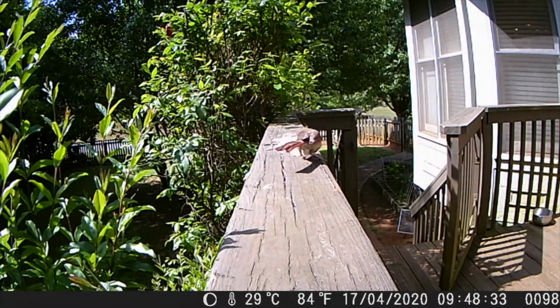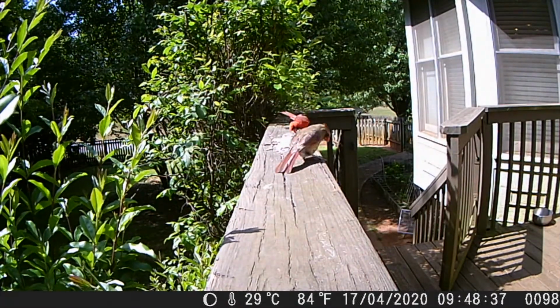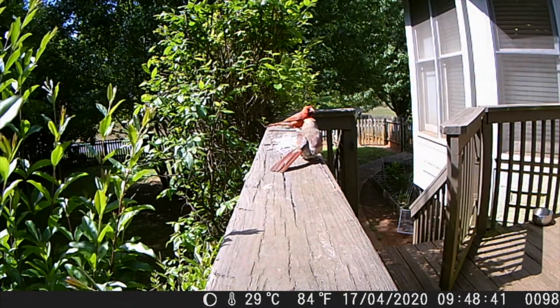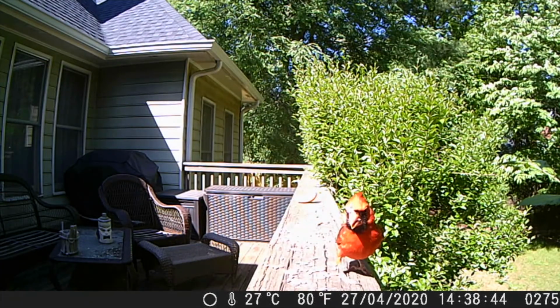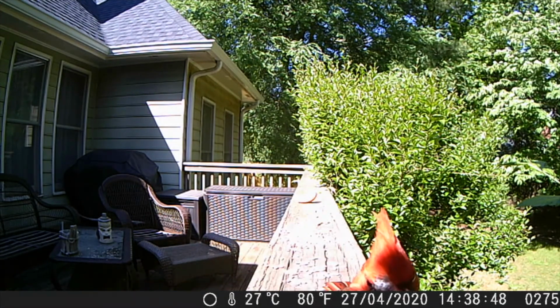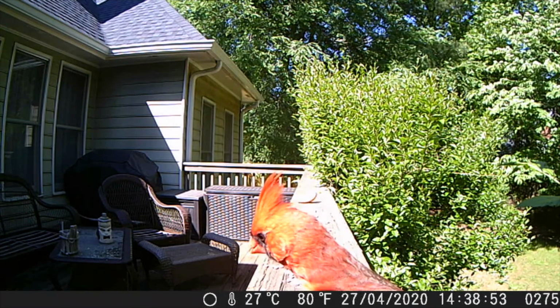Another brightly colored bird in your yard is the cardinal. The males have bright red feathers with a black mask. Females are duller colored with kind of a rusty brown or orange colored feathers. Cardinals have a thick beak for cracking open seeds. Cardinals also have a crest of feathers on the top of their head that they use to communicate with each other.